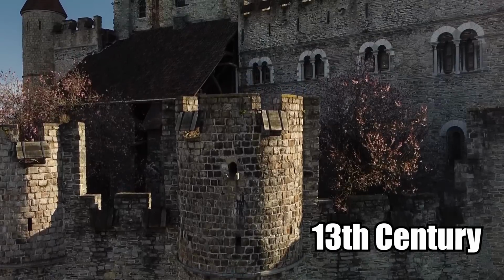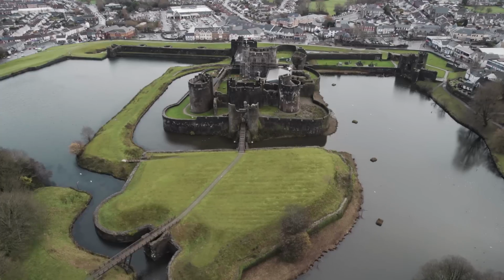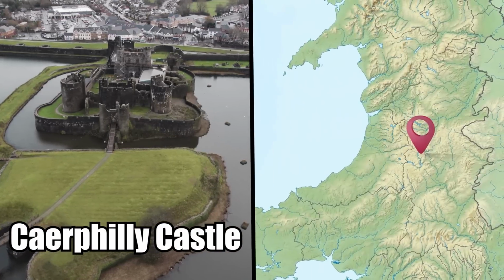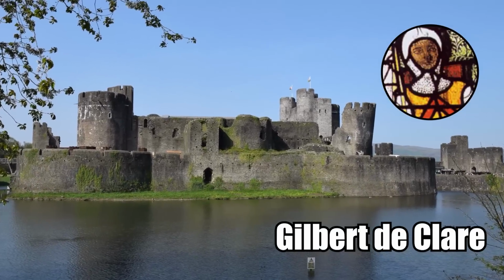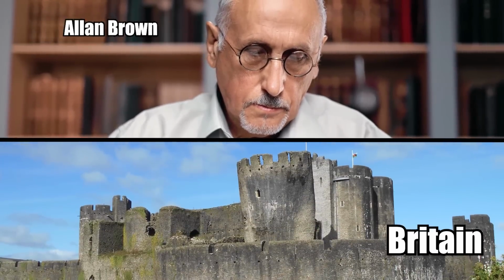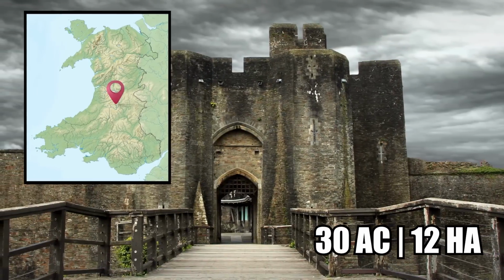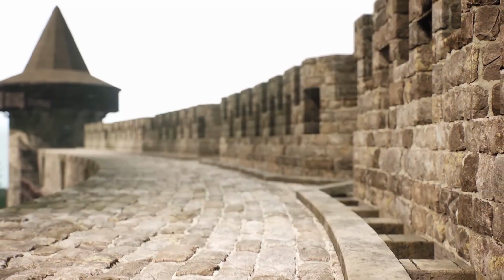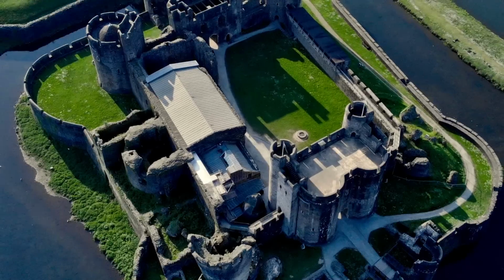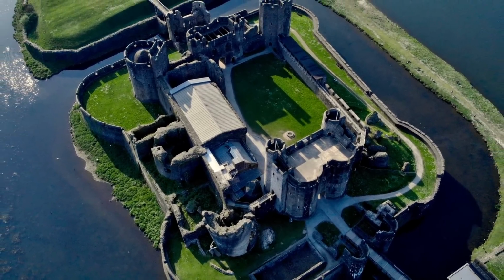It was around the 13th century that medieval castles really came into their own, and there is no better example of that than the Caerphilly Castle in Wales, a medieval fortification erected by Gilbert de Clare. Historian Alan Brown called it the most elaborate defense in all of Britain. It sits on 30 acres, and it's the biggest castle in Wales. It implemented a very new and remarkably brilliant form of defense. It was called a concentric castle, meaning it was a castle inside of a castle.